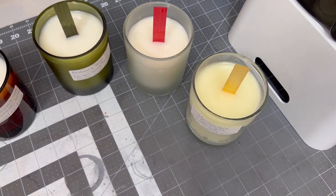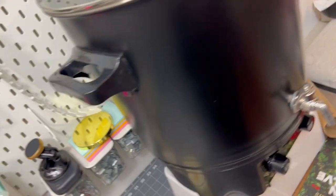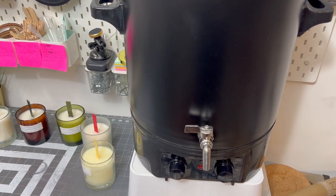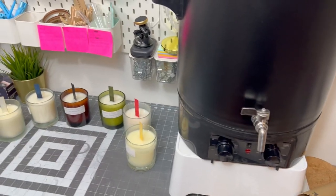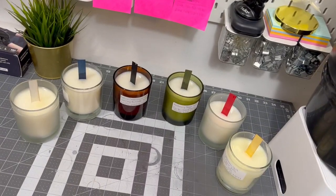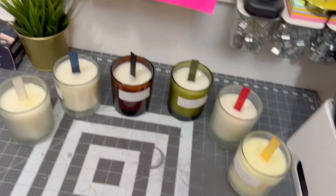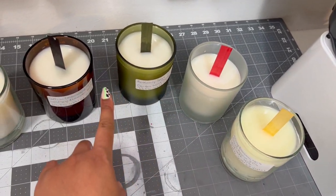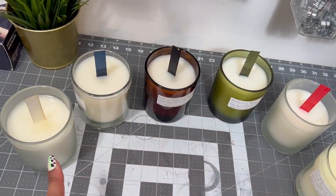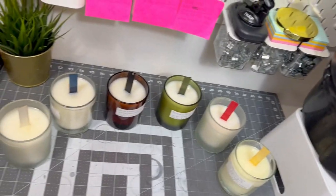So they are settling. This is the first time I've used Big Momma. Oh, almost fell. This is my first time using Big Momma and measuring wax melted instead of measuring it solid. So I think that has to do with the reason why they are not even, even though I used the same measurement for each. So, testing phase.